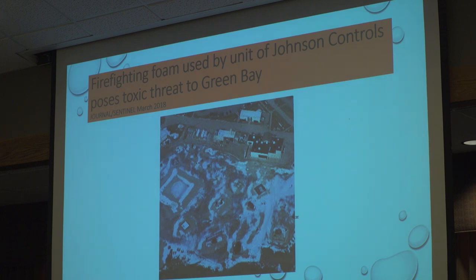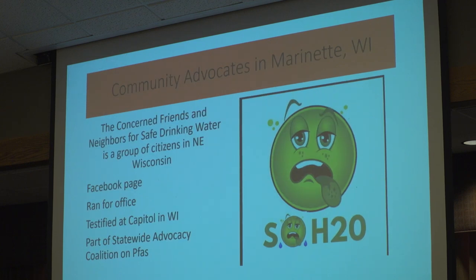You know this. That's an aerial photo of the Johnson Controls site. But I'm going to put a shout out to community advocates, because I think community advocates are the ones who make all the difference in the world on any of these issues. So keep doing what you're doing.